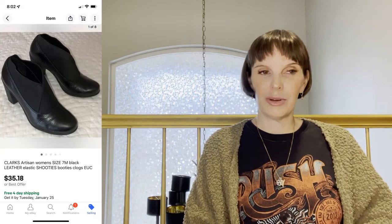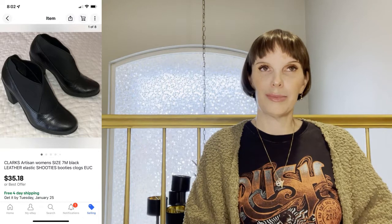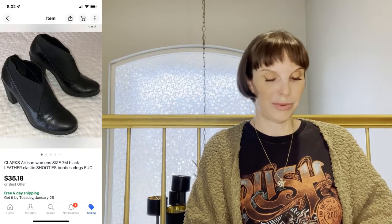Next up was some shoes, and they were some shoes with some history, for us at least. It was a pair of Clarks Artisan booties. They were real cute. When I picked them up in the thrift store, I thought, wow, these are really nice shoes. Had they been my size, I would have definitely kept them.